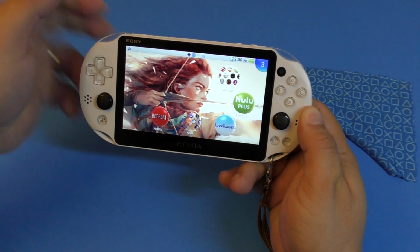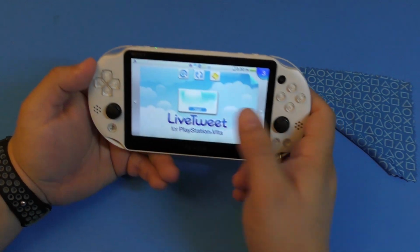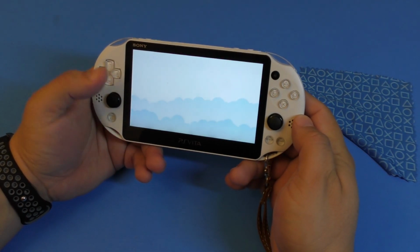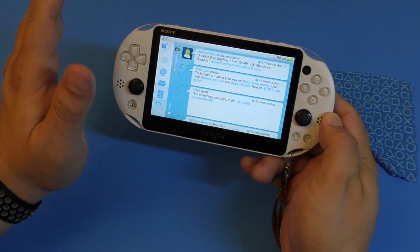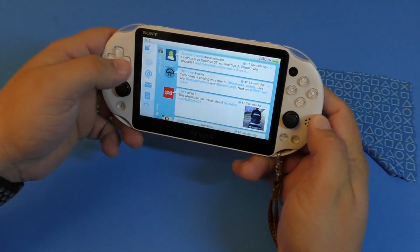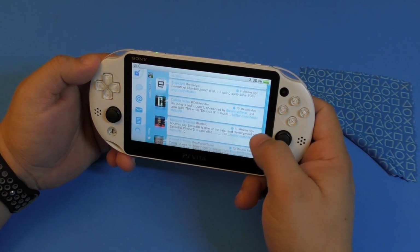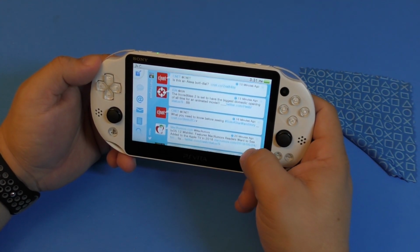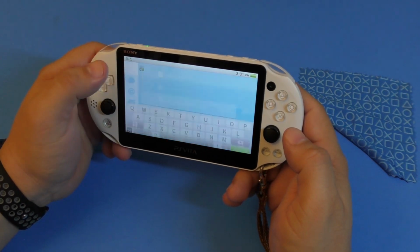I got the Netflix app, the Hulu app works perfectly good. The Twitter app works perfectly good as well so far. I think there was a Facebook app and it was eliminated. I can't remember if that was true or not. But here the Twitter app still works perfectly good. Of course, it doesn't look like your phone application, but it is totally serviceable.